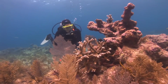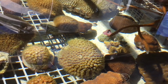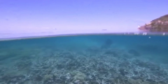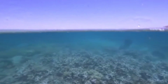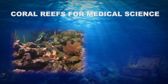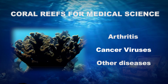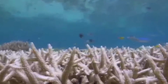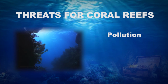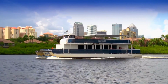The Florida Aquarium researchers have been successfully able to obtain some of the baby coral and to grow them to adulthood at the aquarium. Coral reefs can also contribute to medical science. Drugs are being developed from sea life and plants from coral reefs, and scientists say this may lead to cures for arthritis, cancer, viruses, and other diseases. The major threats to coral reefs are caused by humans: pollution, overfishing, and also using them for building materials.